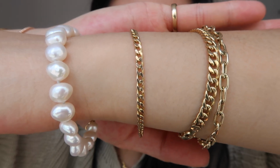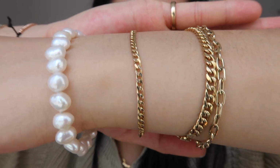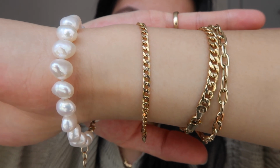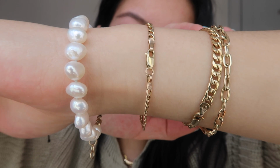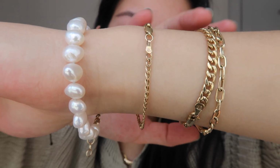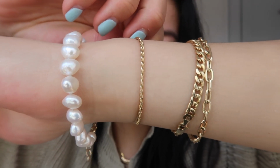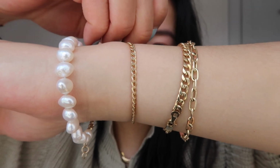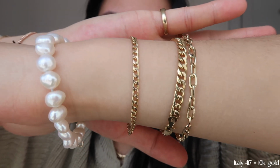And the next up is this guy, which is a small curb chain. Super, super classic. This one's from Kate Danielle. She doesn't sell them anymore, but this is a pretty classic chain that I'm sure you can find at a lot of places. This one is 14K, I believe. Let me just double check. So usually with solid gold jewelry, it will have an engraving on it that will tell you. So this one says Italy 417, which I have to double check. I feel like it actually might be 10K.